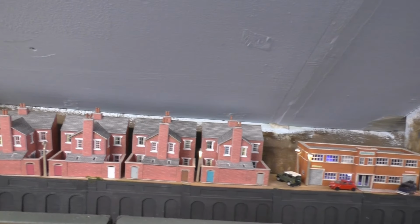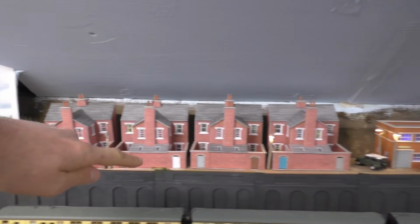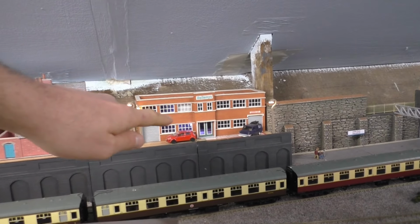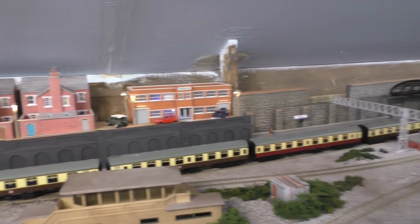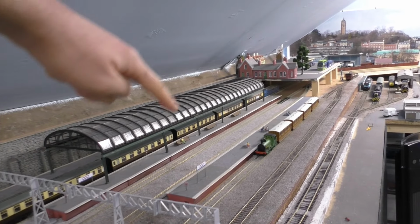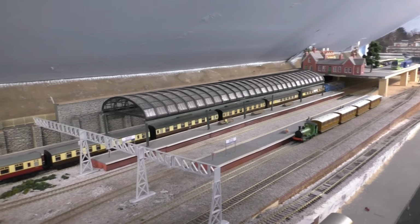If we go up to this area, I have started work here as well. I got some lighting done. That one seems to be off. I don't know what's happened there. I've got to paint this and detail it and all that kind of stuff. That's just a little industrial building. There is a light in there as well. So that's looking all rather nice. All the ballast has been weathered except for down the center of that platform. I've yet to glue that, so that's something I really need to do.